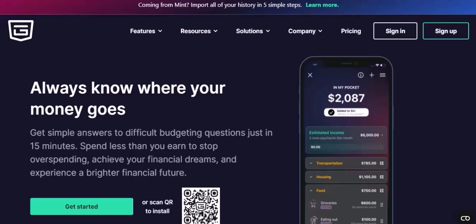Ever felt overwhelmed by your finances? Like you're constantly chasing after your money? I know the feeling. That's why I was so intrigued by PocketGuard. It claimed to be a financial superhero, saving me time and stress. But does it live up to the hype?